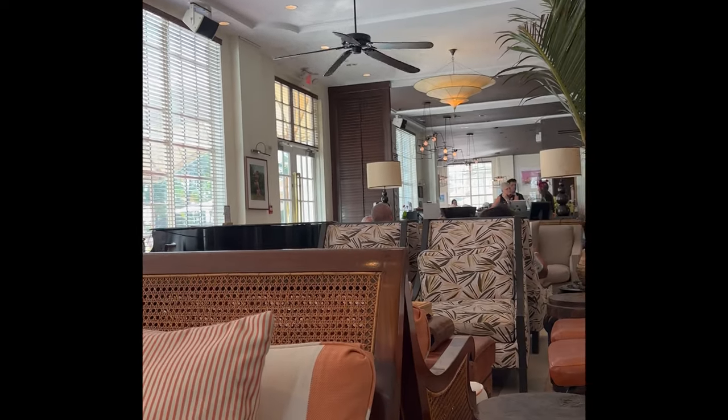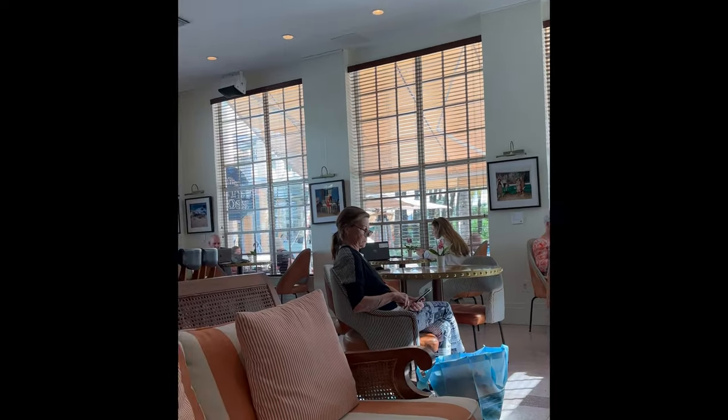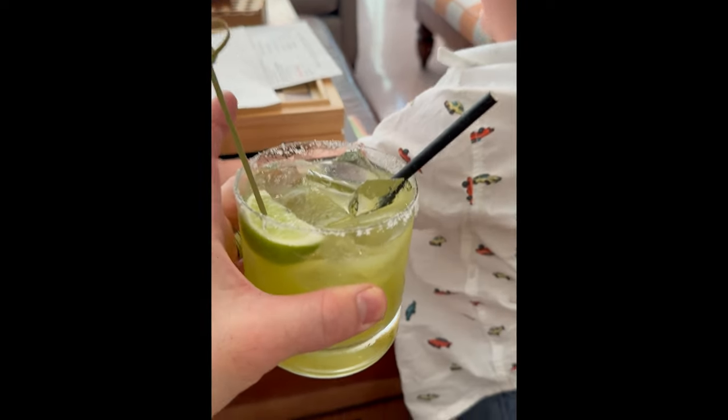Here's the main lobby, which feels like you're in someone's living room. It's a nice spicy margarita.